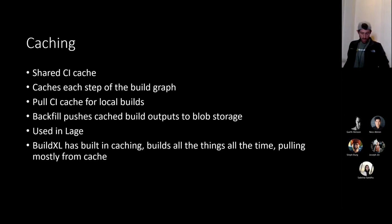The next really important thing is caching. That's what I just mentioned. So invariably, at some point, you're going to be doing just dozens of builds of all of these packages, and we've got 1,000 that we're dealing with right now, and probably thousands more that we're going to be adding to our monorepo. So it's really important to have a shared CI cache for your workers to be able to just pull things down off of.